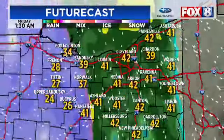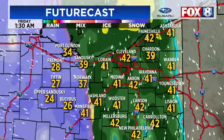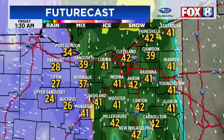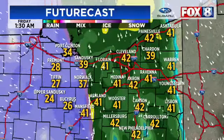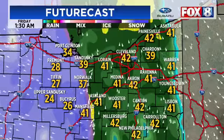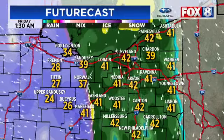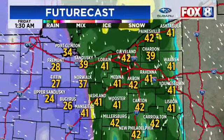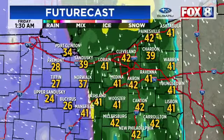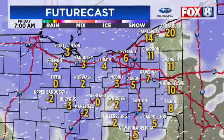Maps in motion, the showers increase. I've stopped the action here at 1:30 a.m. Notice that the temperature is still in the 40s up and down the I-77 corridor. Look at Cleveland, 42, Akron, 42, Canton, 42, New Philadelphia, 42. Almost the same. Lorain, Medina, Wooster, Millersburg, just before 2 a.m. Then the front comes by, and the very quick flash freeze and a very quick changeover to snow. Snow will be heavy at times tomorrow morning.